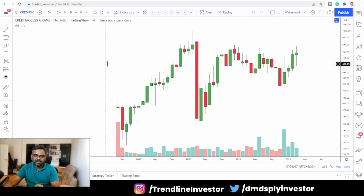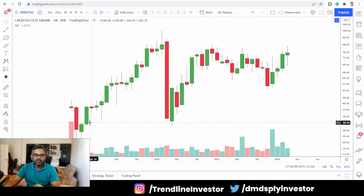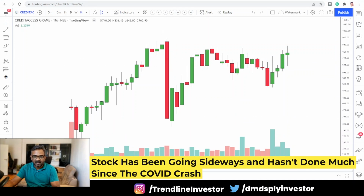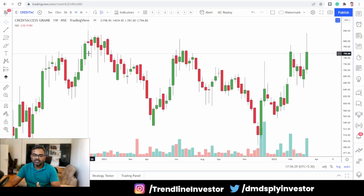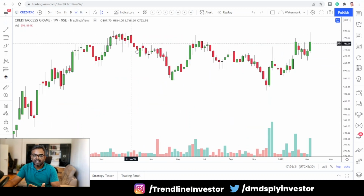So always start with the monthly charts, and first look at what the stock has been doing since 2018. It was listed in 2018. It had a crazy one-way move up, and then COVID brought it down, and since COVID, the stock has been going sideways and hasn't done much. Once you look at the monthly chart and the trend is kind of down and sideways, the next thing is to switch to the weekly charts to get a better view of what the stock has been doing in recent weeks.